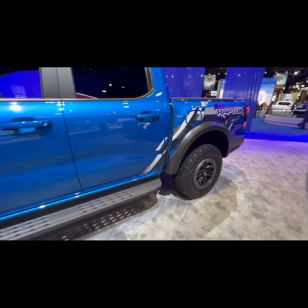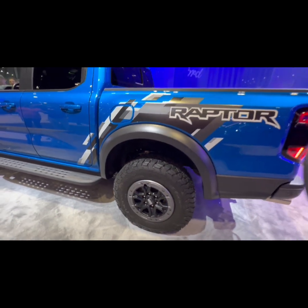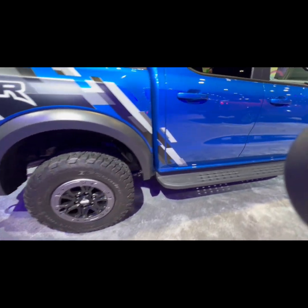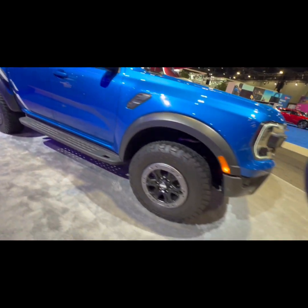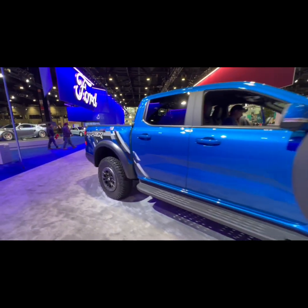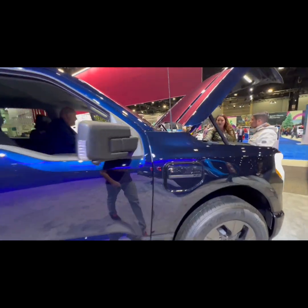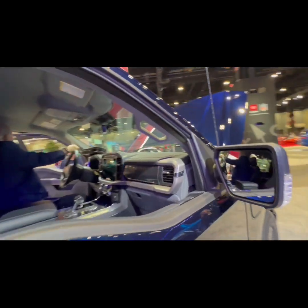Okay, let's check out the Raptor exterior. You can fit 35s there. Oh man. Man, you can get some 35s here, even 37s, and you're all set. You're done. Here we have the lighting. I don't think they changed anything from last year. Still a nice truck.